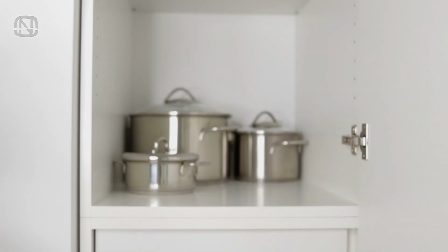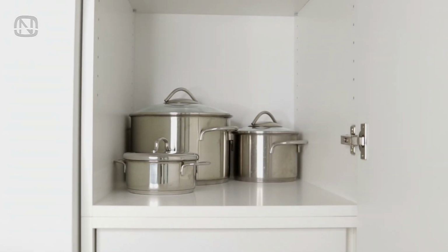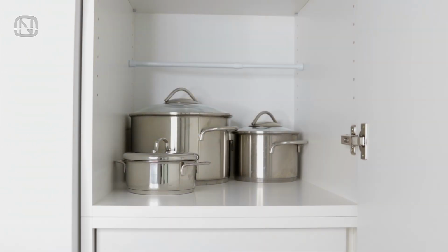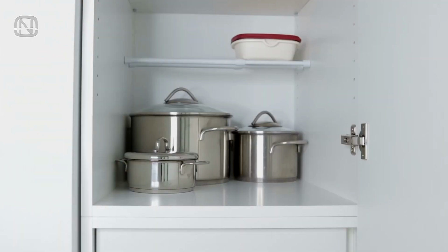This hack is for tall cabinets where the upper space is almost never used. Install 2 of the previously mentioned telescopic tension rods and you can put something on top of them. Just make sure it's lightweight.